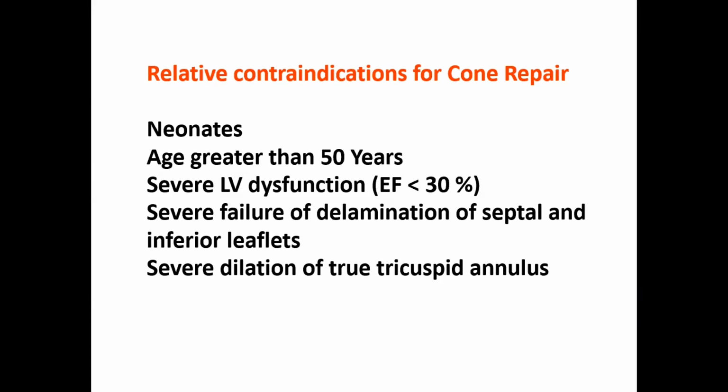Somebody asked the question about adding a ring. Yeah, initially they don't add, but there are instances when they have added annuloplasty rings. He did not show it in this video. He just showed you the details of delamination and how to bring it up to a normal anatomic position.